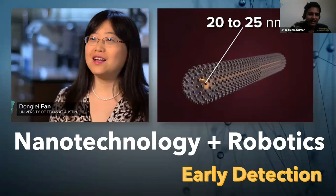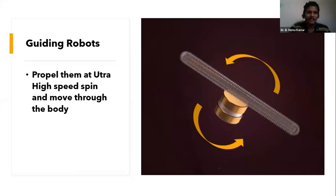And this particular sensor is propelled inside the body with a robotic system which moves at ultra speed, and it enables it to move through the body. That's how these guiding robots help the sensor travel inside the body.